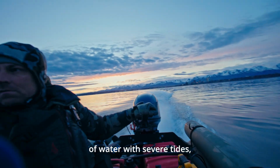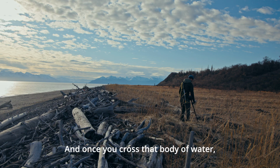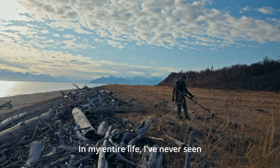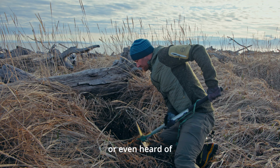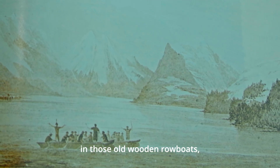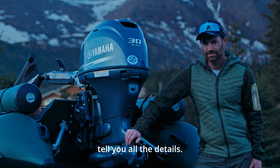You have to cross a body of water with severe tides, currents, shallow mud flats, and even bore tides. And once you cross that body of water, you need to use metal detectors in the area to try and detect that bottle. In my entire life, I've never seen or even heard of someone making this crossing. But I figure if Captain Cook can do it in those old wooden rowboats, then we could probably do it also. But don't worry, I'm gonna tell you all the details.